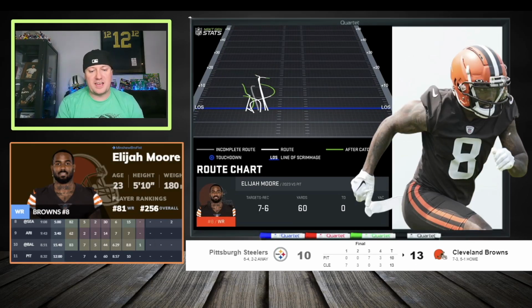Elijah Moore, 7 targets, 6 catches, 60 yards, new quarterback in, and the volume's still there, which is good to see. In the start of the season, he was pushing a 20% target share, if not higher, getting a good amount of volume, and he's starting to see that more here in the last couple of games. Week 10, 7 targets. Week 11, 7 targets. 12 fantasy points in Week 11, 15 in Week 10. So he might be heating up. Might be a wide receiver you need to look at.